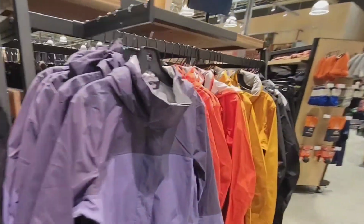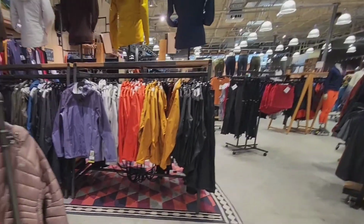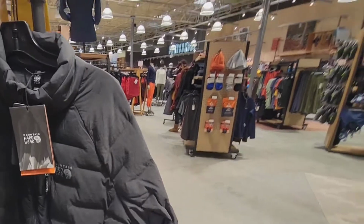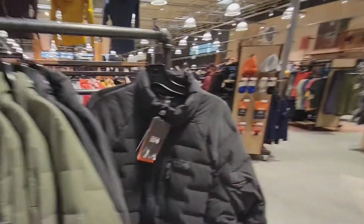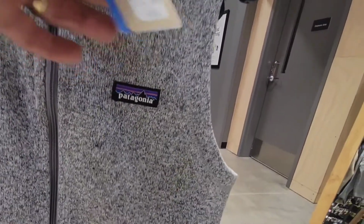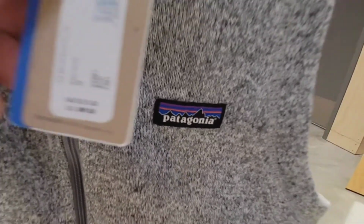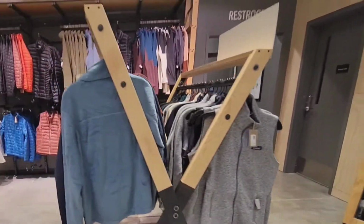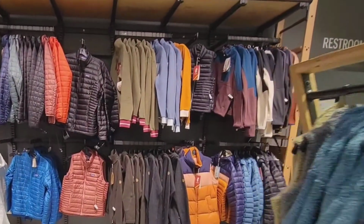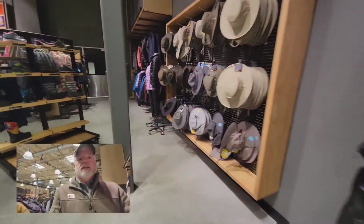Yep, raincoats. So they got the REI brand, plus they got Patagonia, and a lot of the Mountain Hardwear. You can see the label there. These are some of the brands that I'm seeing here, but you got your traditional Patagonia. I won't show you the price. Oh yeah, I will. $125. All right. So very, very cool. A lot of stuff.